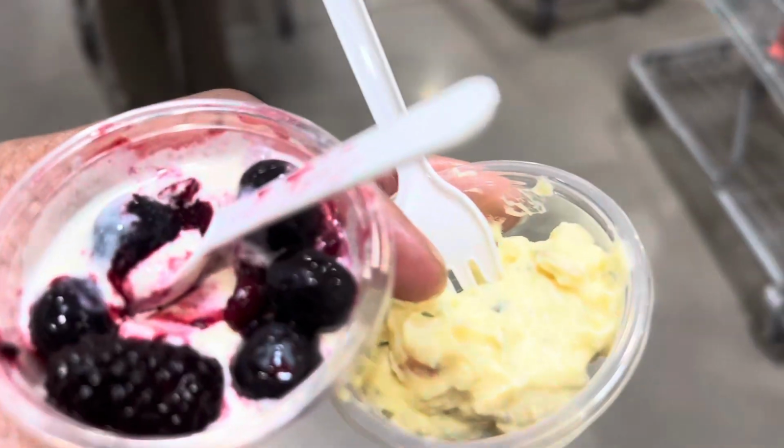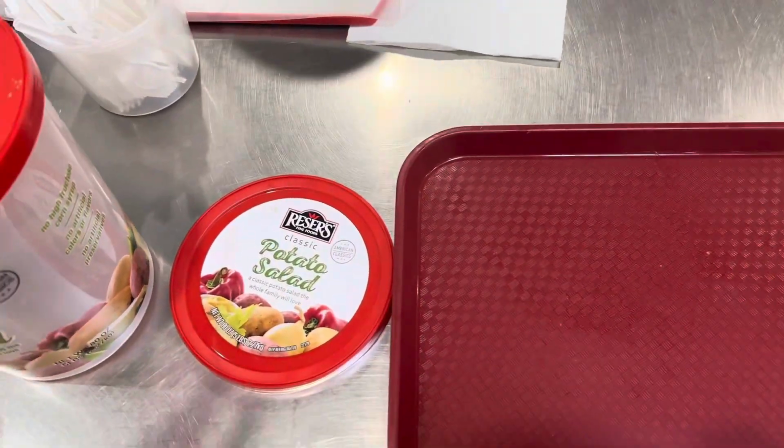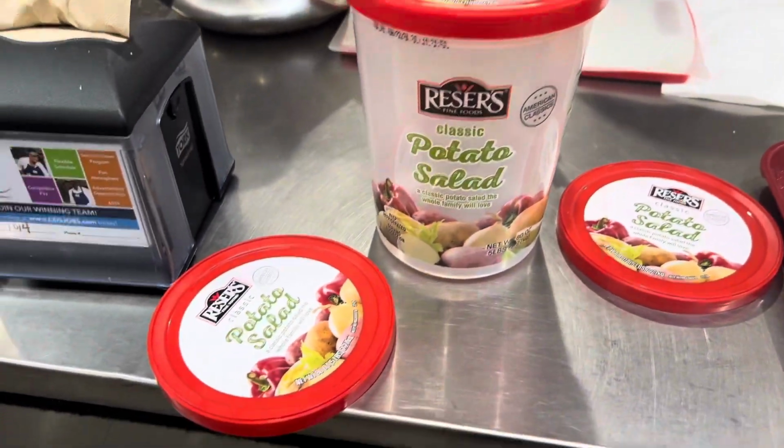Okay, is this the best potato salad ever? Let me do the taste test. Let me see. I am the king of taste tests. So I will be the judge of the best potato salad. That's good actually. That is good. This is the best potato salad. That guy was right. I'm gonna have to get another one. Guy was not lying. This is the best potato salad ever. Can I have one more?